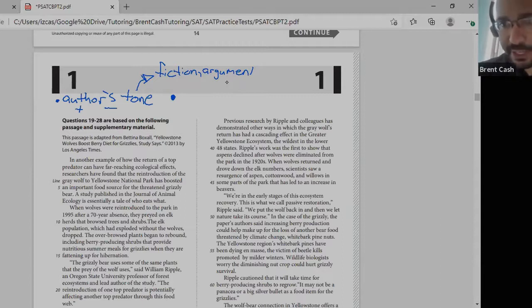There are many different types of passages on the SAT. Your first passage is always fiction. Your second one is usually some type of argumentative or historical passage. But here we have a bit of a science passage. You could have some positive or negative tone in here as well, but not always.